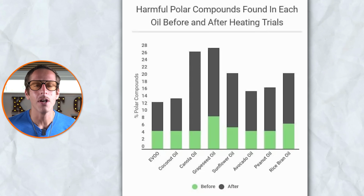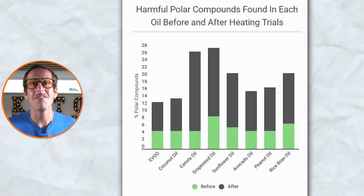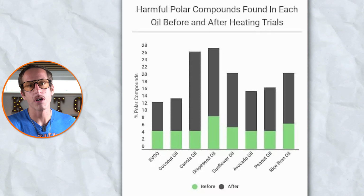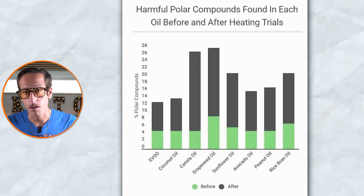These are inflammatory properties that break down the fats and create inflammation in our body. So we want the least amount of polar compounds. And this study actually showed that olive oil produced the least amount of polar compounds even at high temperatures. The worst oils in here were rice bran oil and grapeseed oil. We want to avoid those.